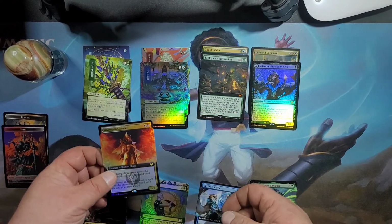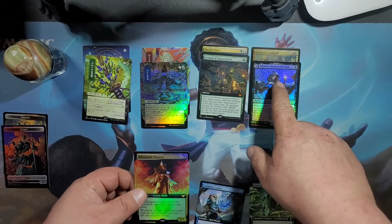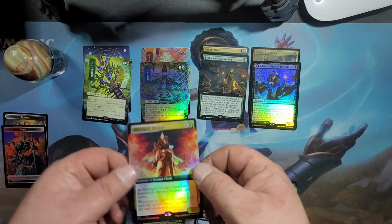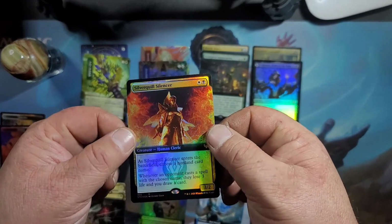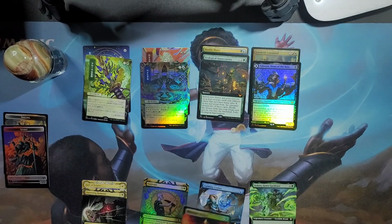Alright, let me know what you think about how I did. I think I did alright. I see some scratches on that card. Why? Because they're rushing it. But these are beautiful. Beautiful.